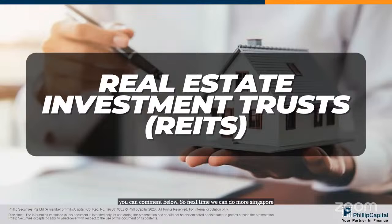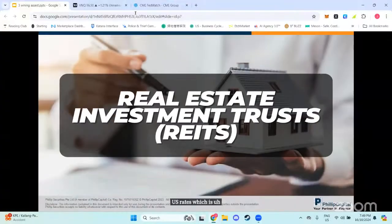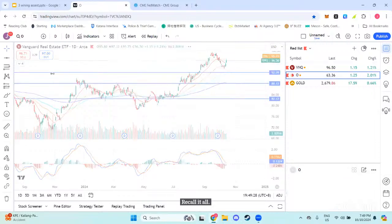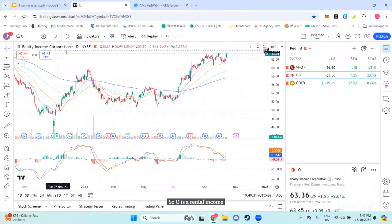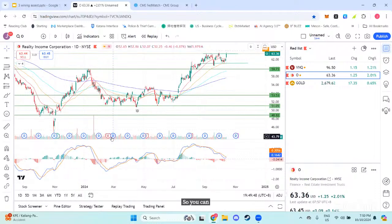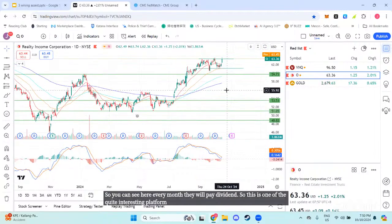Today, I will talk about one US REIT, which we call O. O is Realty Income Corporation, listed in the US. O is the fifth largest global REIT in the world. One of the best parts is that O pays a dividend monthly. You can see here that every month they pay a dividend. This is one of the quite interesting features of this REIT.